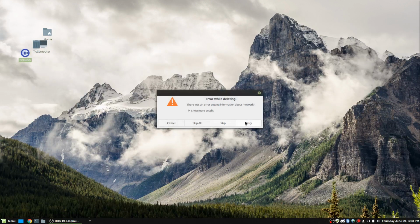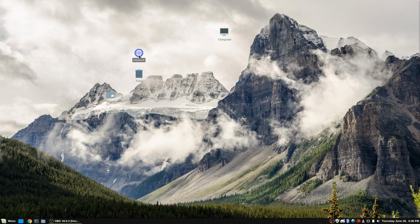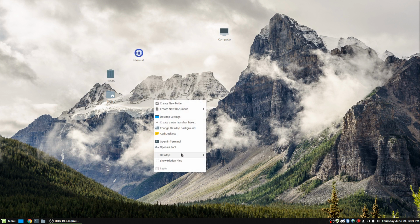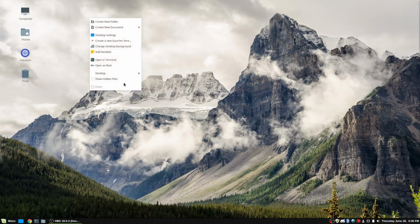I don't know. Whoop, don't want to throw that in the trash. Yeah, no. I don't know why you'd want to do that, but you can. Some people like to stick stuff on their desktop, but the desktop is your home for a lot of people, so I completely understand that. I'm going to go ahead and put mine back on the grid. And you can also change it to a horizontal grid, instead of vertical. So if I do desktop auto arrange, now they're horizontally arranged rather than vertically, which I would do vertical, to be honest.